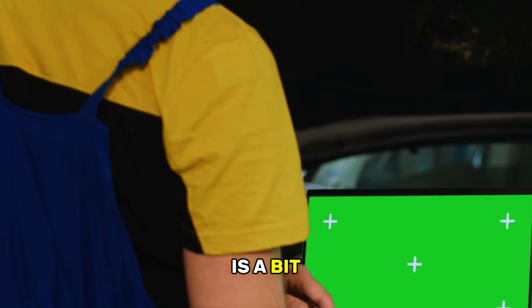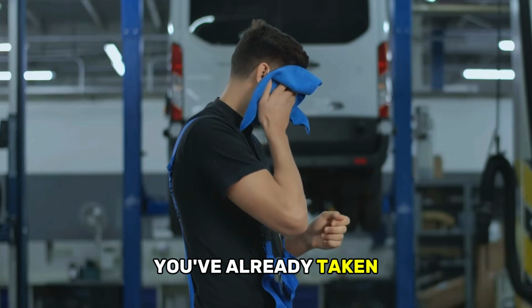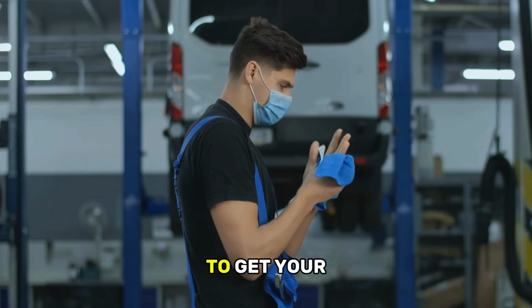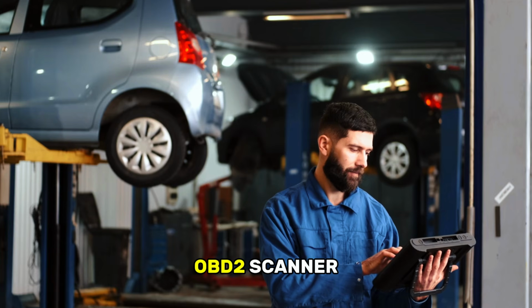Sometimes the problem is a bit more complex and needs further investigation. You've already taken important steps toward fixing the issue yourself, which is something to be proud of. Let's see what else you can do to get your car back to normal. For the next step, grab an OBD2 scanner.